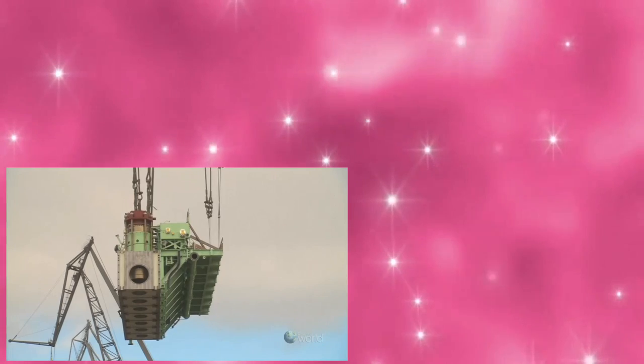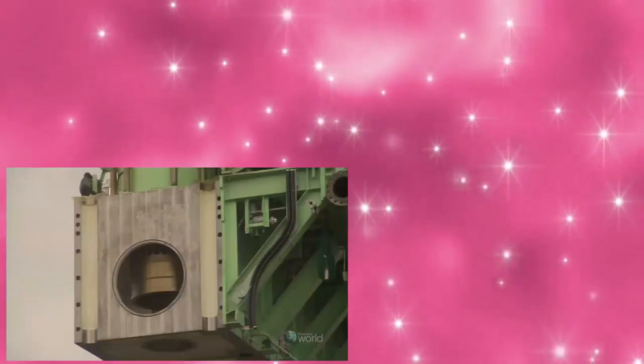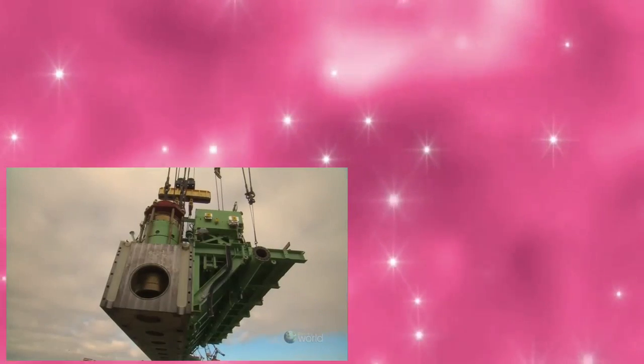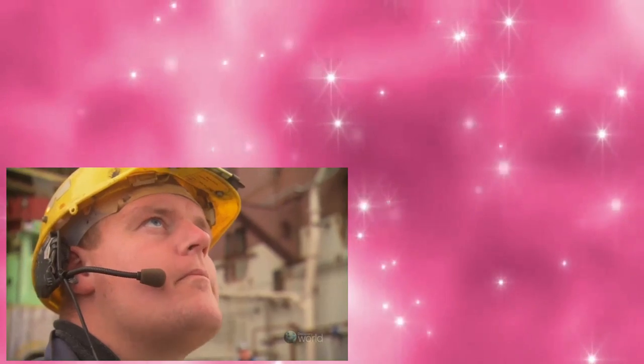Meanwhile, the world's biggest diesel engine is growing again. This is the second last piece, the cylinder deck. Placing these big engine parts takes coordination. The crane operator has two spotters guiding in his 300-ton load.